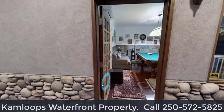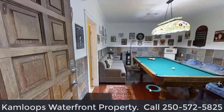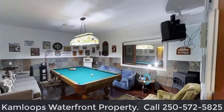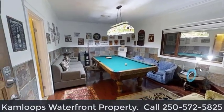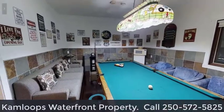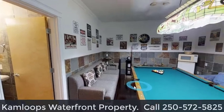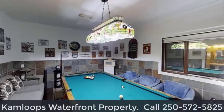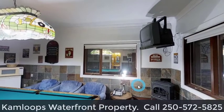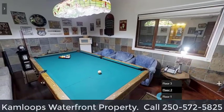Now this is, for the guys, the man cave. Okay, or the billiards room if you're the woman. And so anyway, in here, my wife and I actually like to play pool. Neither of us are very good at it, but we have a lot of fun here. And also when our friends come over, this is a great place to retreat and not have to go into the house. So here it's got a fireplace, it's got televisions, it's got a microwave and a fridge, and it also has a really nice little ensuite.